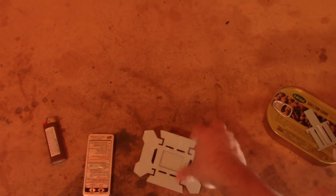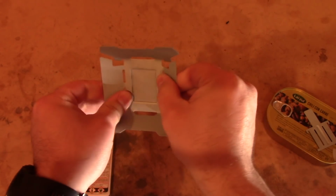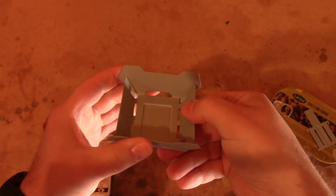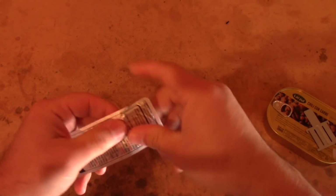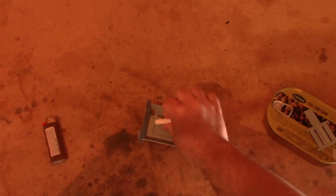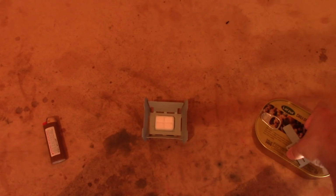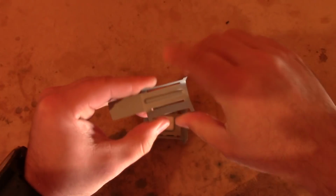All right, so I'm gonna go ahead and heat up my meal here. Took it out to the garage just because you never know. So we're gonna go ahead and fold up this little stove. Put a little fuel tab down in the fuel tab pocket. Then we have this little guy, which is a little pot holder.